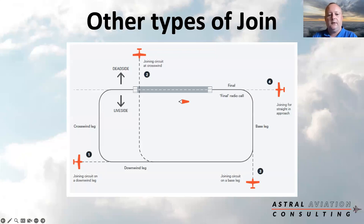The crosswind join involves joining the circuit height at the dead side, 90 degrees to the runway, then turning downwind. It's worth mentioning here that, again, you need to be aware of traffic doing an overhead join and descending dead side to try and end up in the same crosswind position. So again, being aware of other traffic that may be joining this out of the RT is very critical.